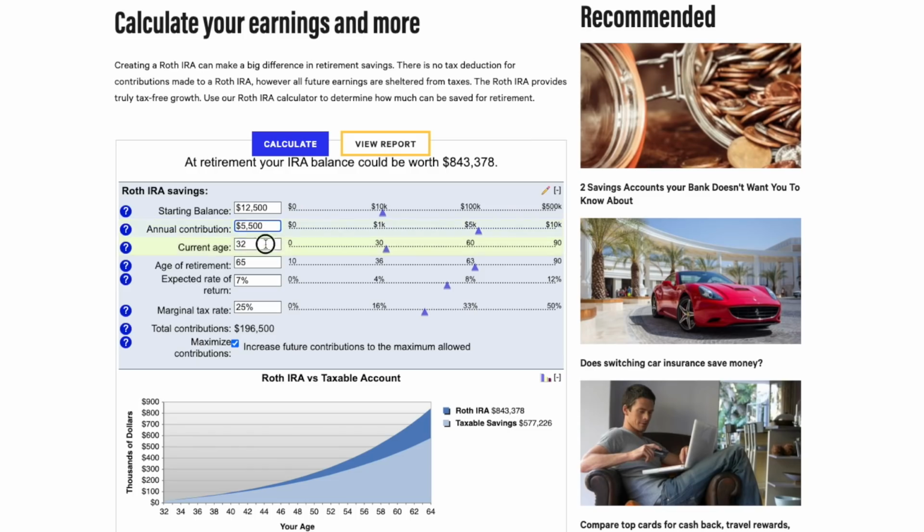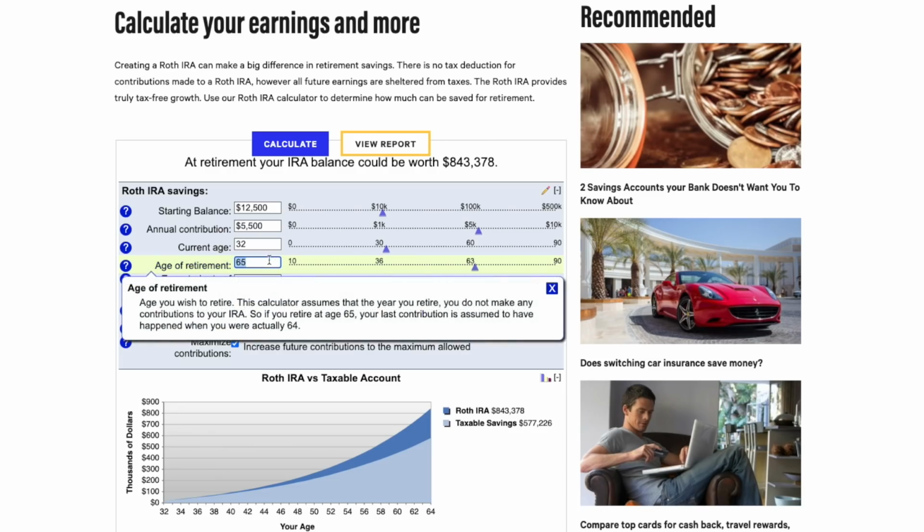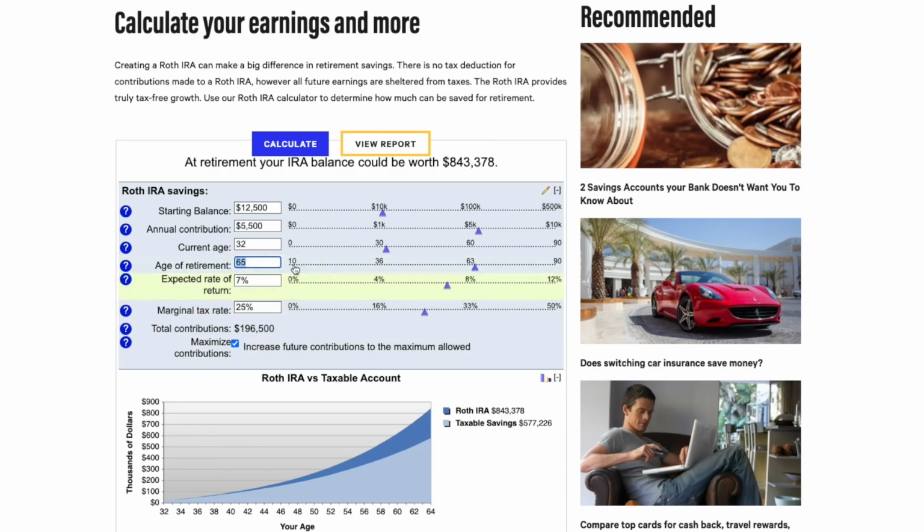My current age right now is 32 years old, so you guys can input all of your numbers in the same way. For my retirement, I don't believe that I'll be taking it out at 59.5 years old, so I'm just going to leave this at 65. An expected rate of return of 7%. You guys might be wondering, is that low? Is that high? And basically, this is the average rate of return if you guys invest in the S&P 500, which is something that I'm doing.